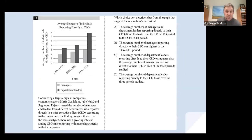Look at this question. This question shows a pretty simple histogram. Average number of individuals reporting directly to CEOs. And it's got dates and managers and department leaders. And then we've got which choice best describes the data from the graph to support the researcher's conclusion. Now, if you just look at the data and look at the questions, I think we'll agree, unless you're utterly mind blank by this, that D, the average number of department leaders reporting directly to their CEO, rose over the 3 periods studied. That's definitely true.